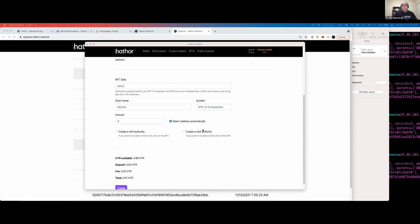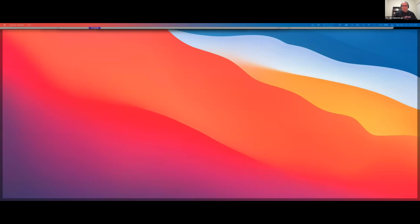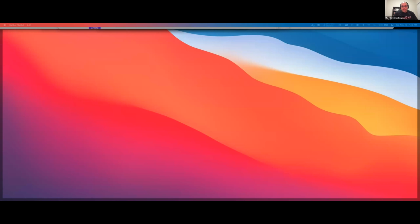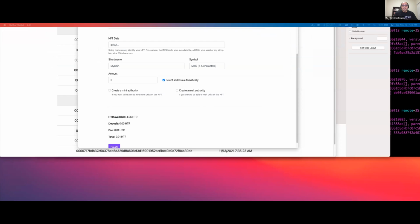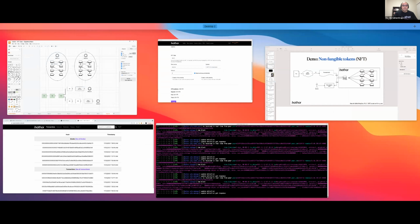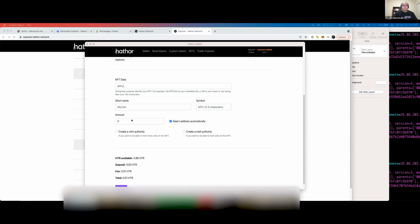Let me do this. It's nice because this picture will be in the blockchain forever. It's very nice to think like that. It will be immutable. So I just took a picture here. Let me get the picture. Where is it? Oh, okay, there it is. Let me just resize this. And here is our picture.